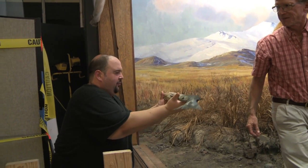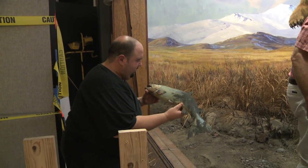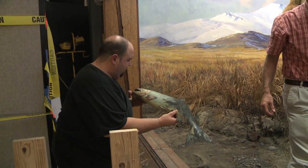Oh my goodness. Isn't it amazing? Wow. Wow. It's gotta be balsa wood. That's incredible. Yeah.